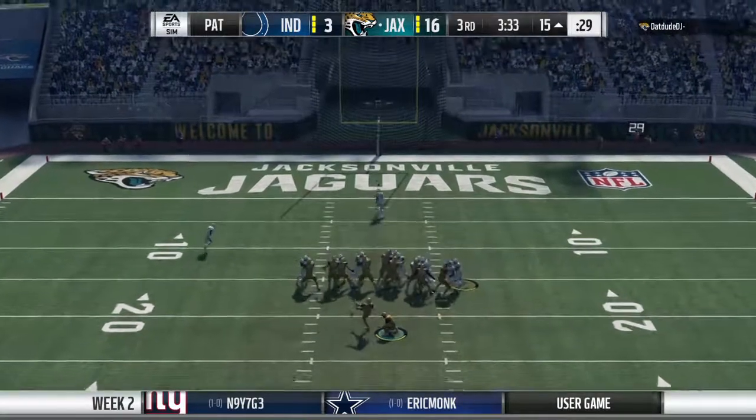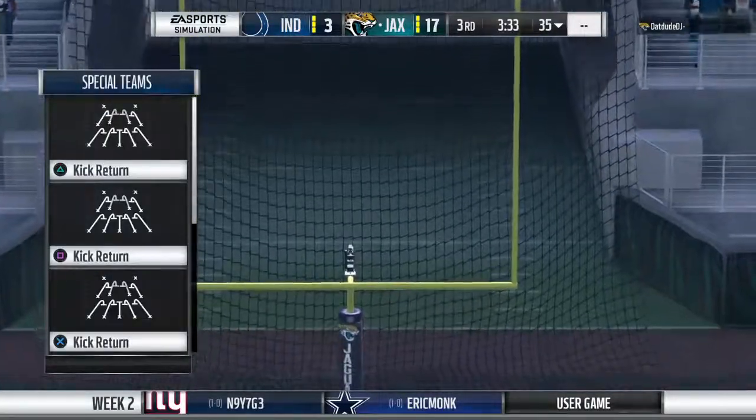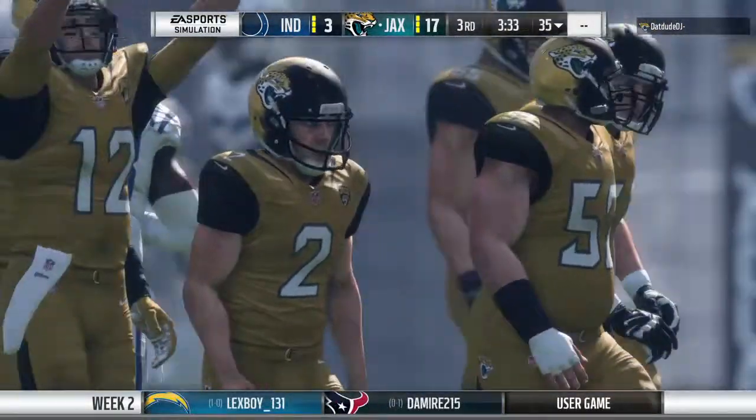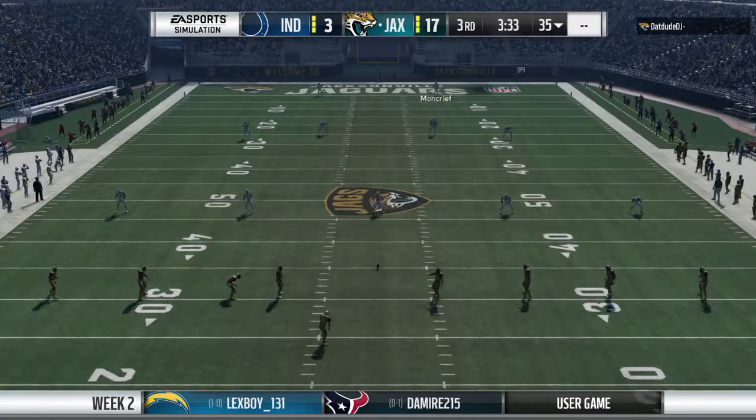Here comes the Jaguars offense as they get set here. It's up and good, and that makes it 17-3. This is sort of what you would call a put-away drive, isn't it? They score here, especially a touchdown. It's almost out of reach.